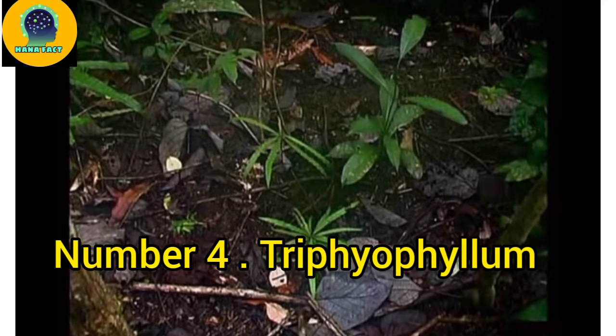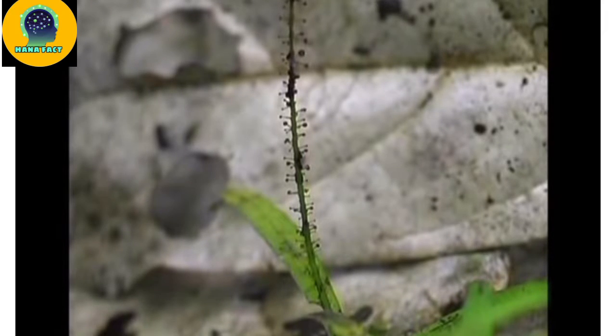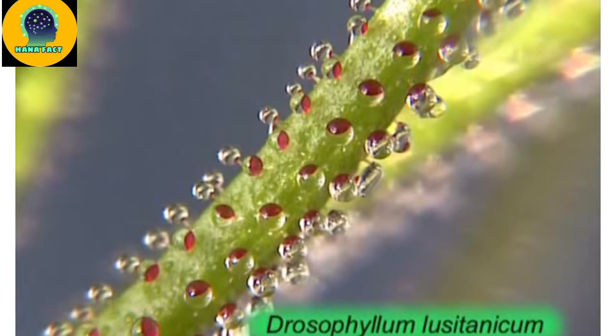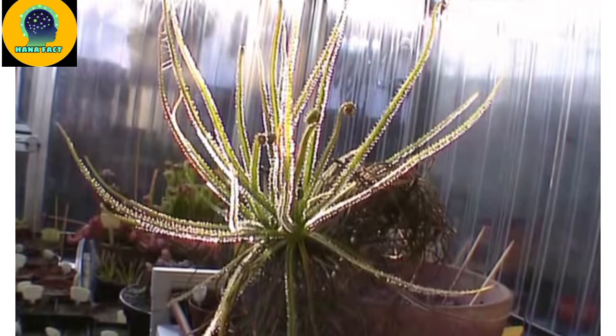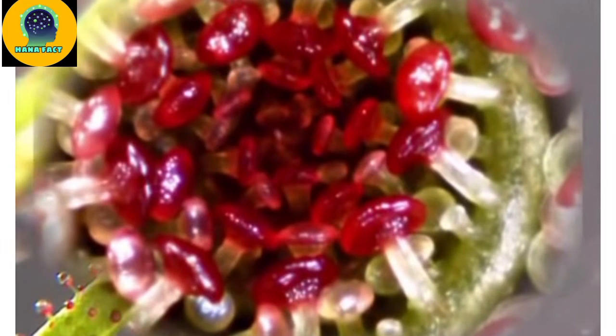Number 4. Triphyophyllum. A species of plant known as a liana, Triphyophyllum peltatum has more stages in its life cycle than Ridley Scott's xenomorph. First, it grows unremarkable-looking oval-shaped leaves. Then around the time it flowers, it produces long, sticky, glandular leaves that attract, capture, and digest insects. And lastly, it becomes a climbing vine equipped with short, hooked leaves, sometimes attaining lengths of over 100 feet.